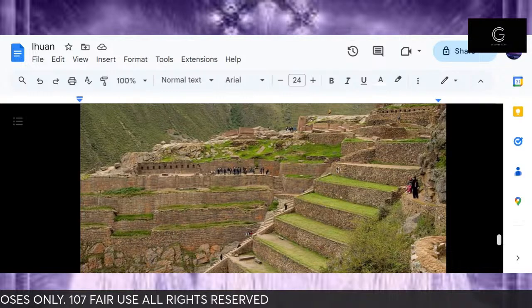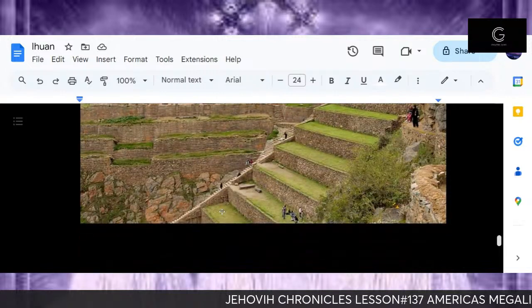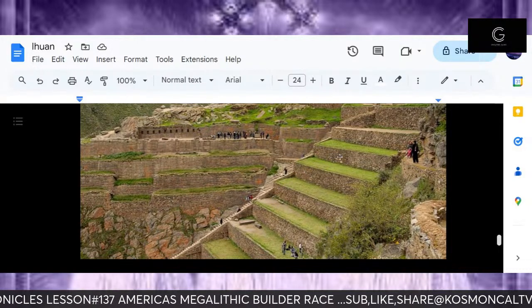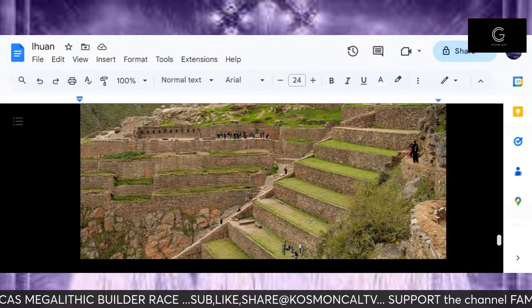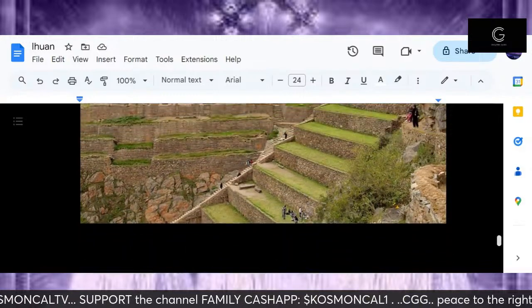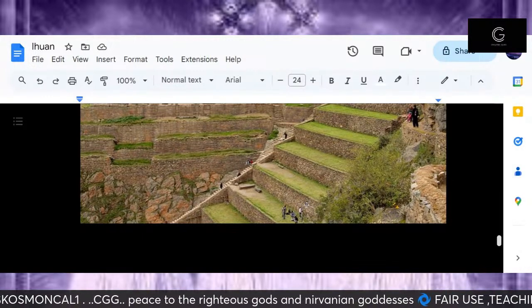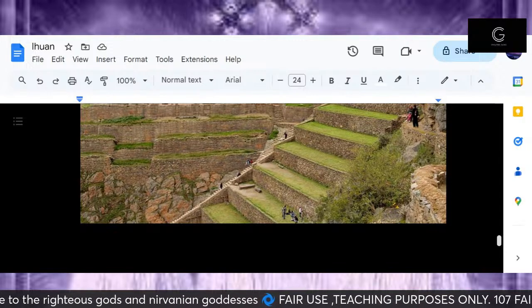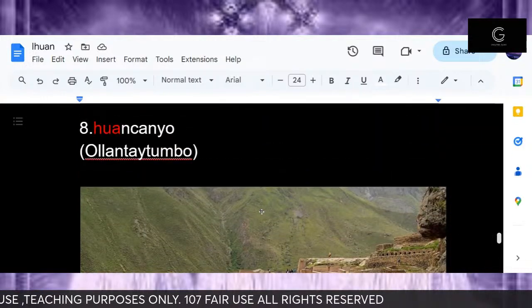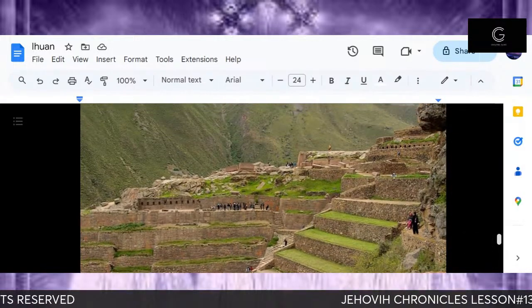And notice right here, this is why I say these are steps. A lot of people like to say these are terraces and they grew food here. But look, there's nowhere to walk up on the side of them. This would only work with steps like this if you were 9, 8, 10 feet tall. Look at a regular man. So what are they, 10 feet? Interesting. But this is Huancaño, or Ollantaytambo, excuse me.